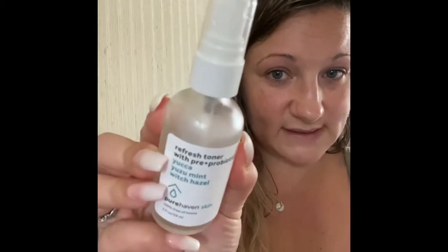Then I use a Refresh toner, also with pre and probiotics. It has yucca, yuzu mint, and witch hazel. Absolutely love this stuff. It's been one of my favorites. I always repurchase this. I just love spraying it on and toning my face. I just love it.